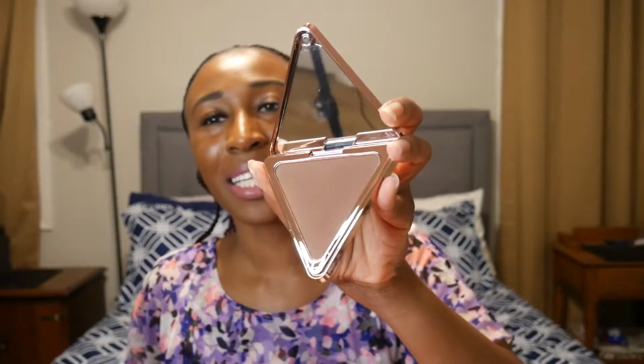Y'all, I'm having a brain fart. I'm really liking this packaging that it came in. It's really pretty. I like that. So that's cool. And I think I said it already, but if not, it's $18. Super cute packaging. Love that.